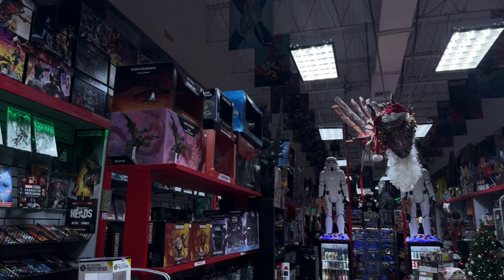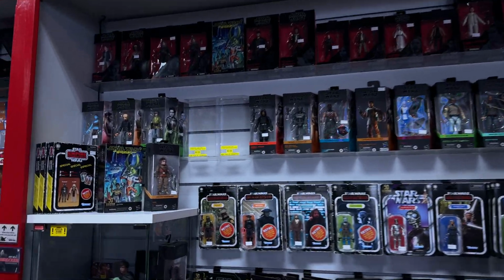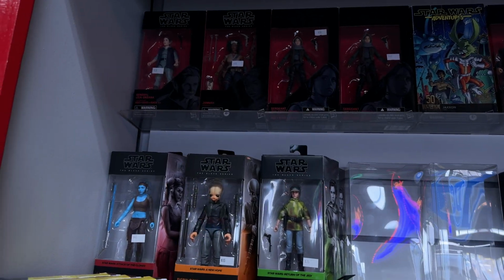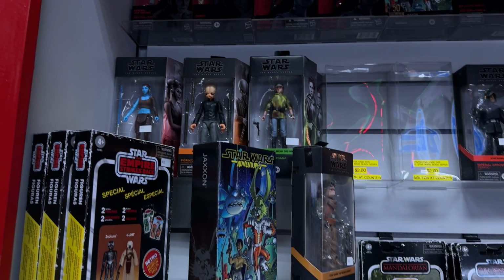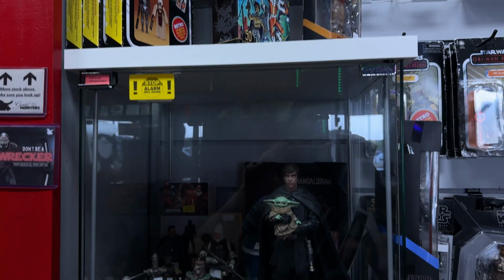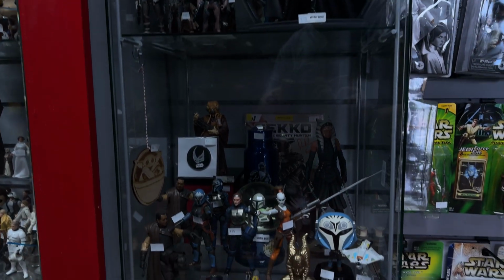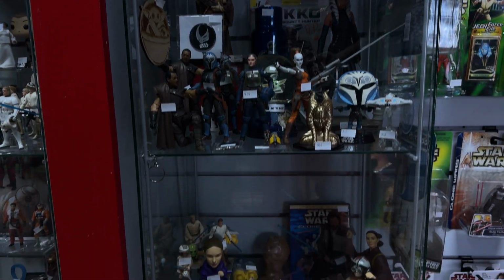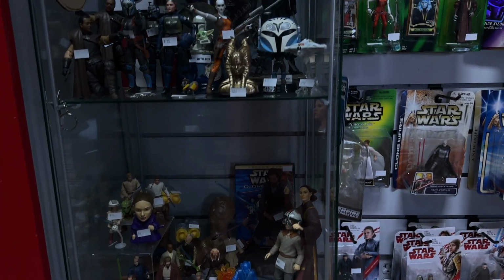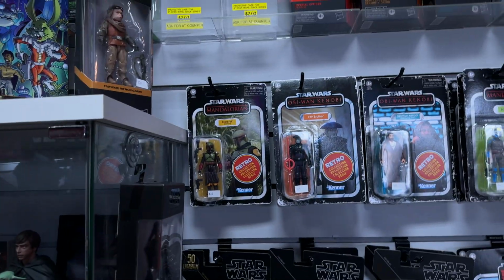So the very first thing you get on the right-hand side once you come into the store is going to be your Star Wars section. This is huge, especially with having Disney so close by. There's a big Star Wars fan base everywhere, but here in this Disney area, obviously Star Wars is huge as well. So obviously the local stores are going to carry tons of Star Wars stuff, and Gods and Monsters is no exception. What I like about Gods and Monsters is you can see there's so many different styles here.